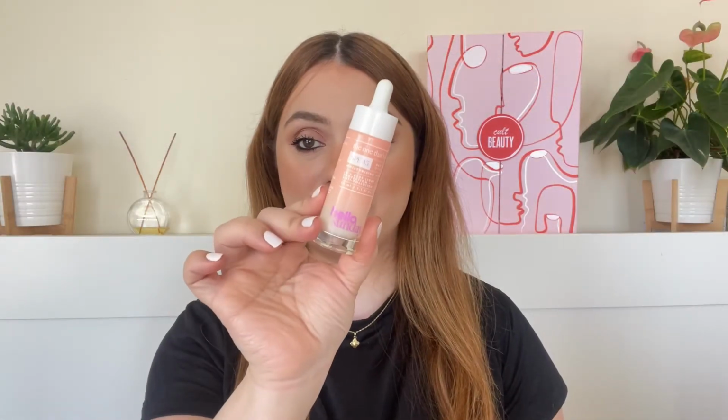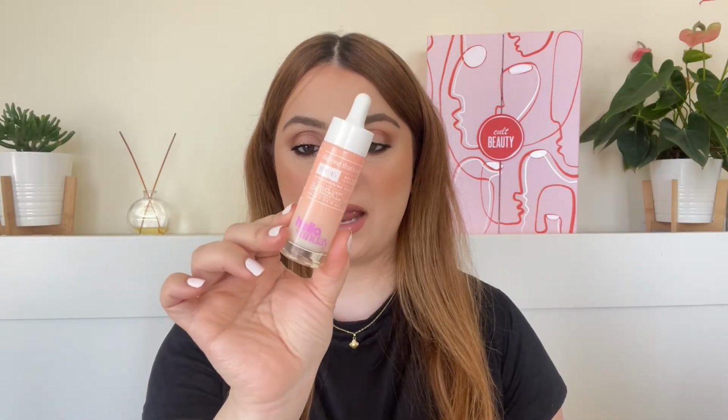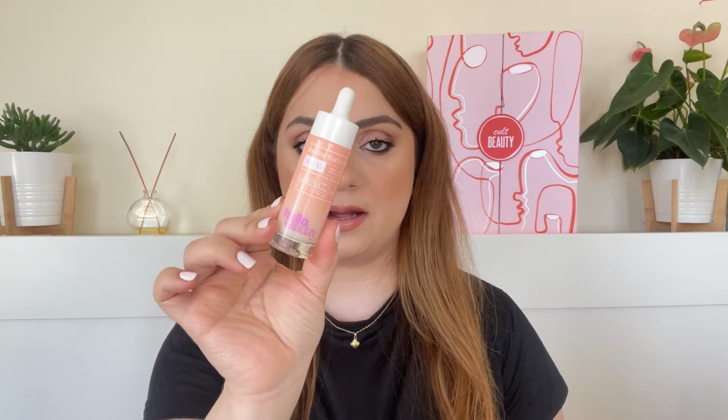This sunscreen comes in only one size, 1 fluid ounce or 30 ml. It retails for £20, quite pricey considering the fact that you don't get the typical amount, which is usually 1.7 fluid ounces or 50 ml. So you are getting less product and it's a serum. So the consistency is very thin, which means this will help you apply probably more than usual and you will probably run through it quickly.